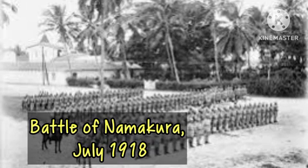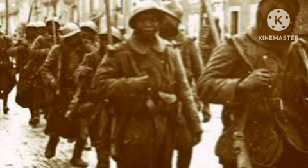So that takes us to the final battle in the article, the Battle of Namakura. This one takes place in 1918, right? The war's almost over at this point. Yeah. And Namakura, even this late in the war, really showcases Lettow-Vorbeck's resilience, his ability to adapt and, well, frankly, get a little creative with his tactics.